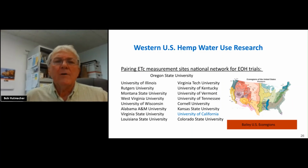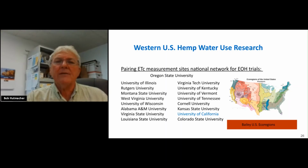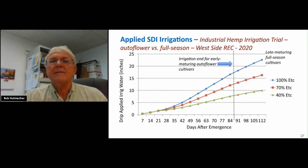I'll just mention there's a Western U.S. and a U.S. effort being made on water use studies and irrigation responses, mostly under drip irrigation, led by Oregon State University, that some UC people are participating in. And this just shows you some of the range of water applications in the trial that was done at both Westside and at Davis, looking at both early maturing autoflower varieties, again, that mature out and are ready for harvest about 85 days or so after planting, and then additional water that would be used if you're looking at late maturing full season cultivars.